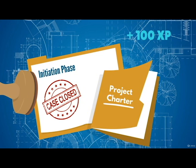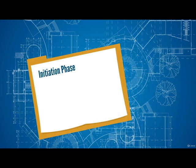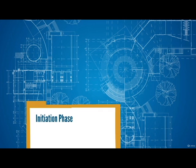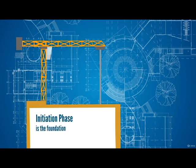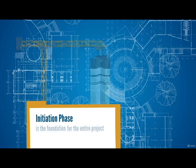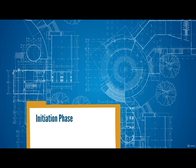All right, everyone. To recap. The initiation phase is all about evaluation and approval. The analyses here are generally high level, but in no way unimportant. This is the foundation for the entire project. It sets the overall vision and direction. One last thing to remember before we move on.